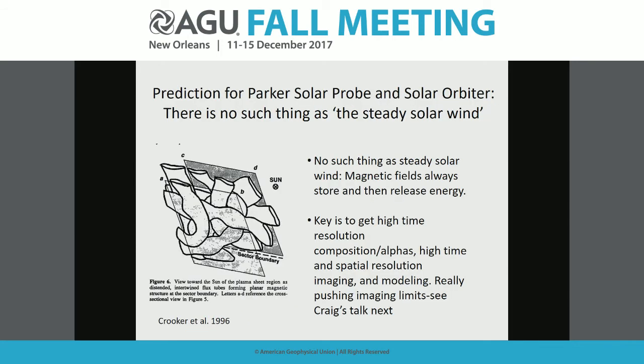So, I think we are seeing evidence that in fact, this picture is what is filling the heliosphere. There's transient release of plasma that's creating the solar wind. Maybe not all the time, but that's what we're going to find out. I think the reason that this is happening is because magnetic fields store and then release energy, and that happens in a bursty, patchy way.